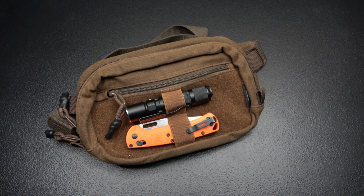It's kind of like upper middle. It's really cool. It's offering a lot that other fanny packs aren't, but it really just depends on the situation. You know what I mean?